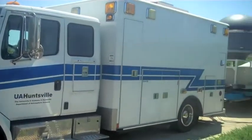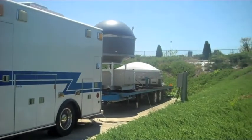Basically we're here inside the MIPS, the Mobile Integrated Profiling System, and we have 4 different instruments that look straight up. So any weather that we want to collect data on has to move directly over the instrumentation here. We're looking at anything from different winds at different heights in the atmosphere, so we're able to sample the change in wind shear, which can dictate how a storm forms and how severe a storm is.